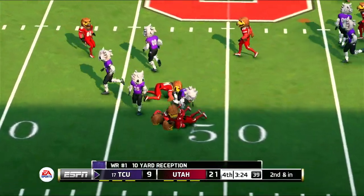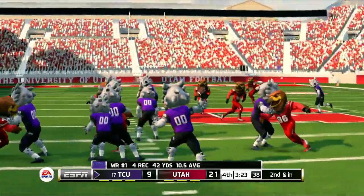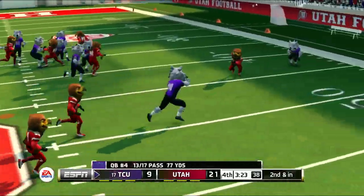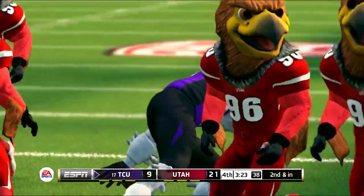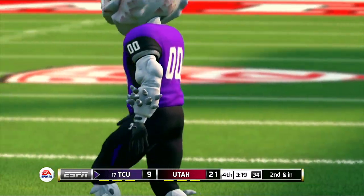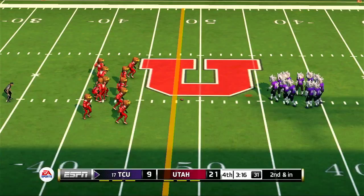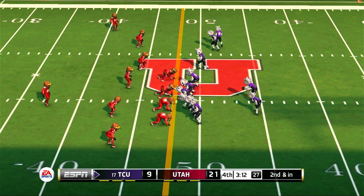Slings it. Tackle around the 48-yard line. Number 11 on the tackle at the 48-yard line. That'll make it second and inches. It's second down, and they're about the length of the football from the first down marker.